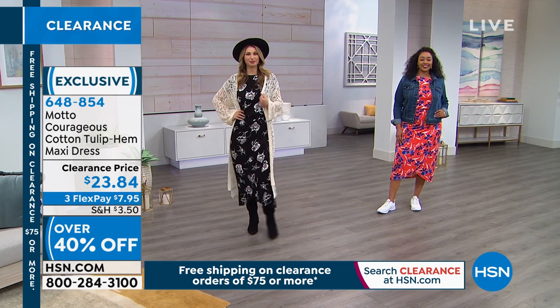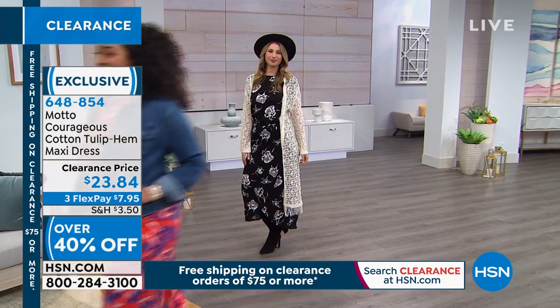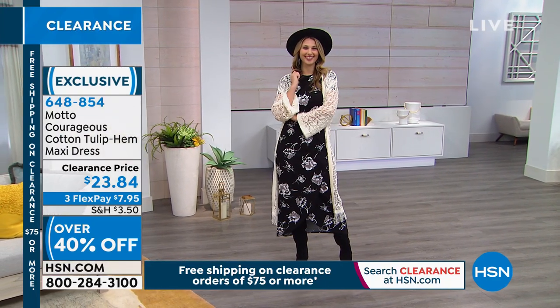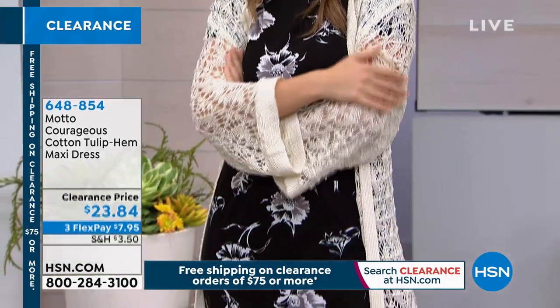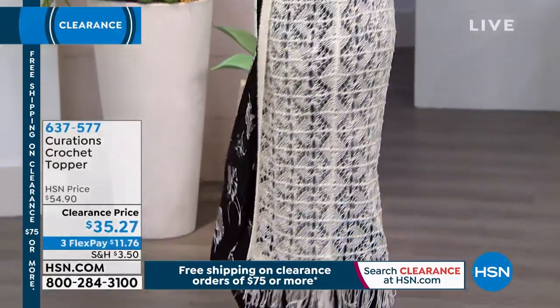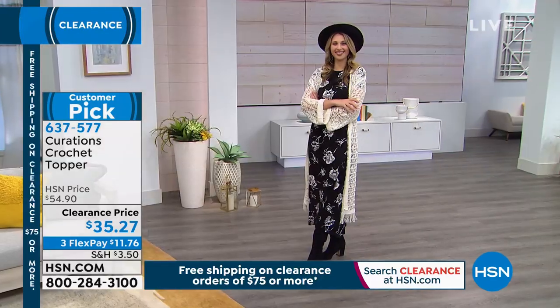Item here is 648 off 854. The topper is one of my all-time favorite things. I'm so excited, I'm going to order this in a couple colors. I hope they still remain. It's also from Curations, which I love this brand too. It's a fun kind of boho feel, and you can get that vibe by looking at that beautiful duster.